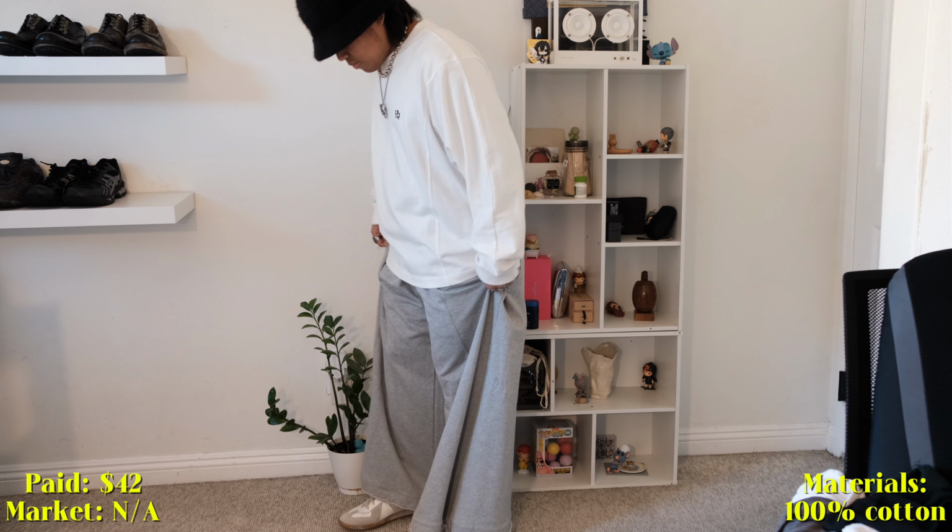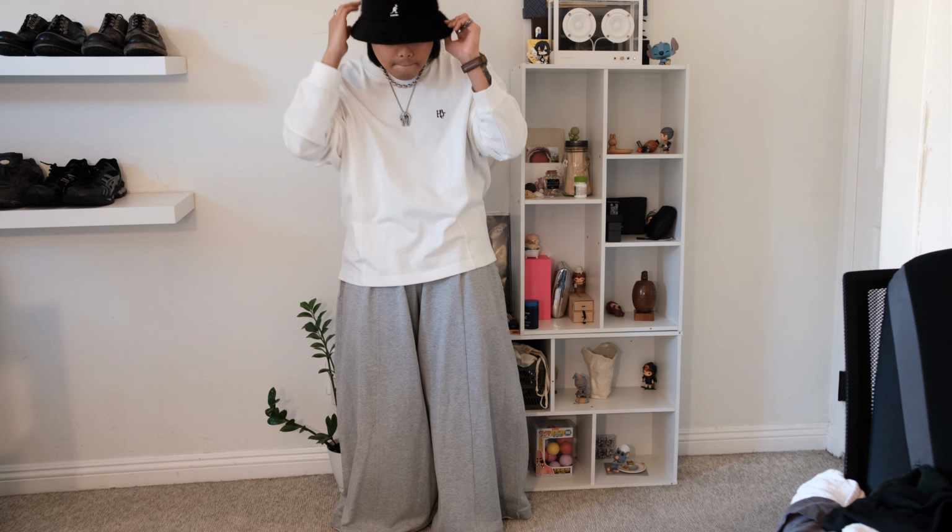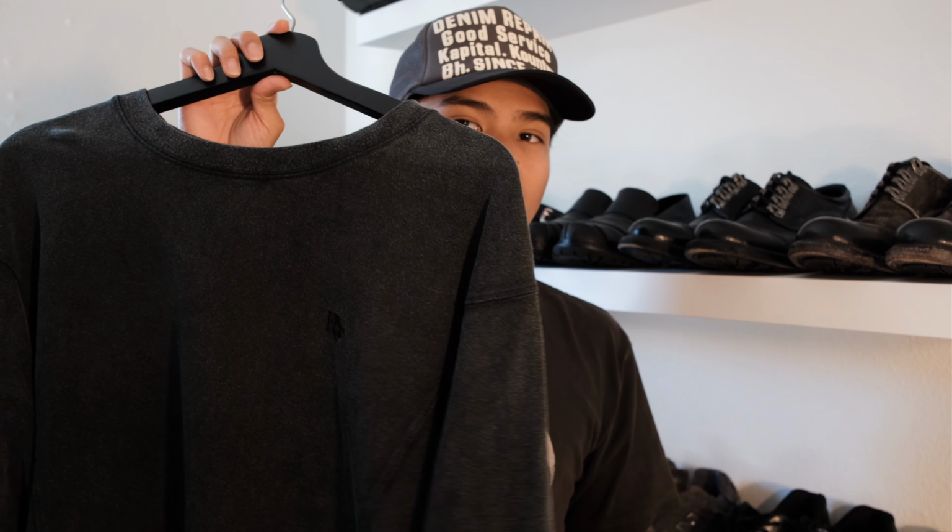I don't normally wear long sleeves, but the fit of these is actually pretty good. I don't really see a lot of brands back here in the States that have this kind of fit. I did buy two of these. I bought the first one during the first days in Japan. Then I bought the white one towards the tail end of the trip as well.